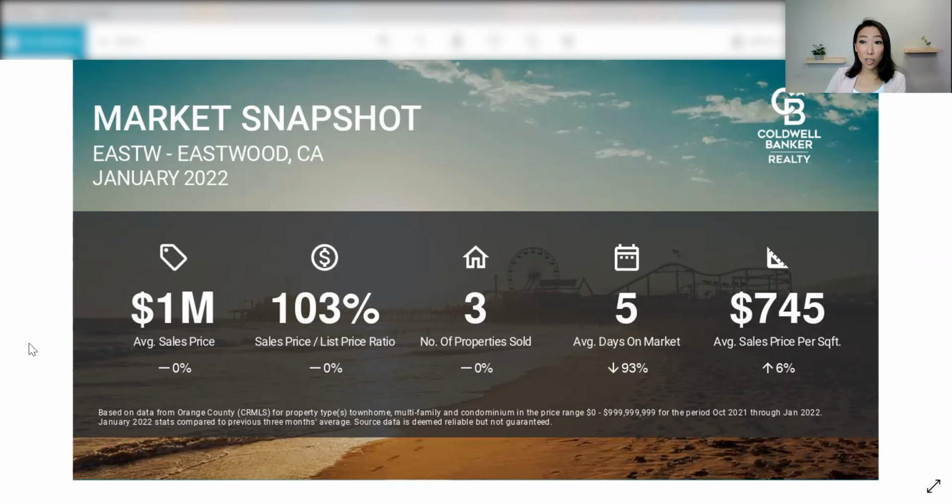All right, so we saw the single family home in Eastwood. Next, let's switch gears. We're looking at the townhome and condo. In January, the average sales price is 1.22 million, and the sales price versus list price ratio is 3% higher, meaning that on average, all three homes got 3% higher than their list price. There are 3 properties sold in total.